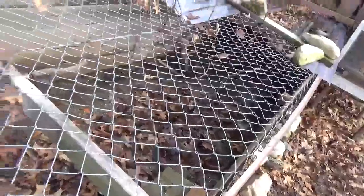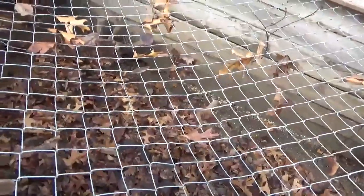Also put a ton of leaves in their run, just because it's a mess and I didn't get wood chips today like I wanted. So the leaves are a temporary fix.